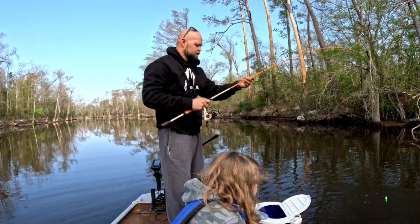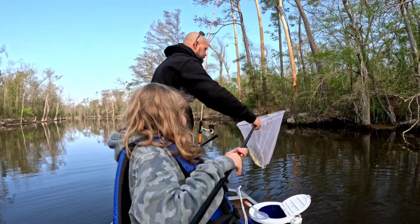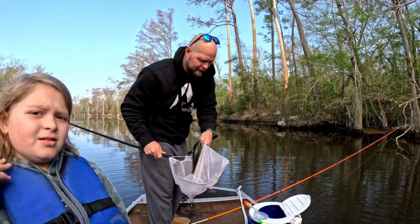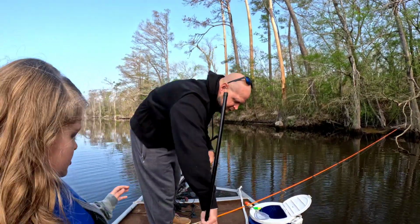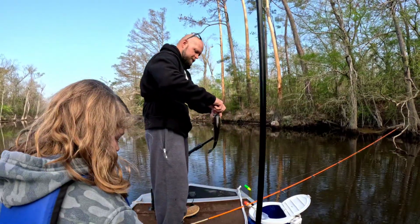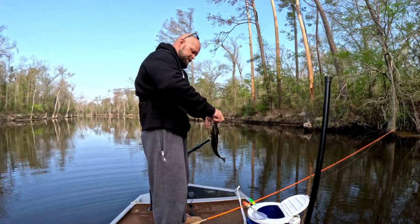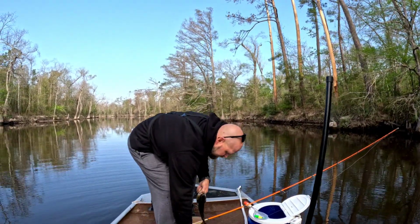Oh, you got a big bass. Oh, so heavy. Good bass. That's what we're looking for, a good bass. These are the ones that save a lot of money, like this versus stocking your pond, having someone come out and put 100 little bitty baby bass in. We're playing with it.